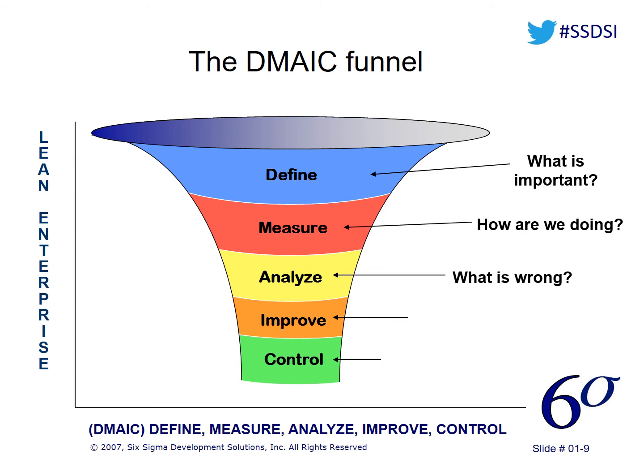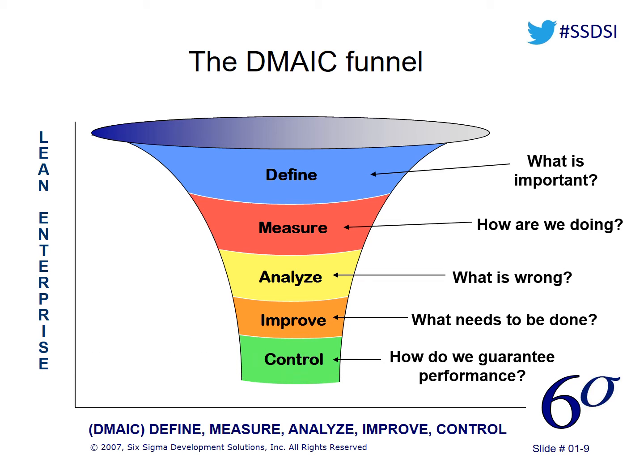So I kind of like to look at this funnel like a race. The first part of the race is define. The define is my finish line. That's where I want to be. That's the end goal. Define.